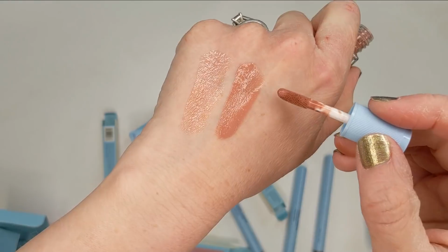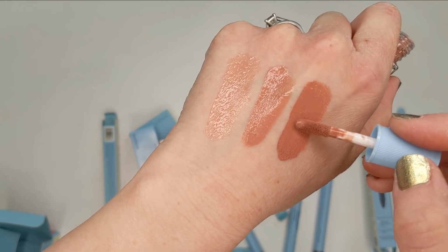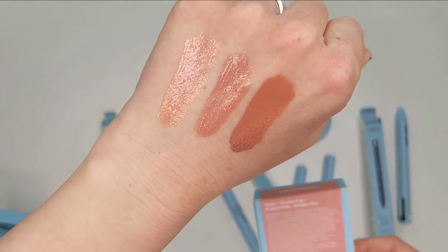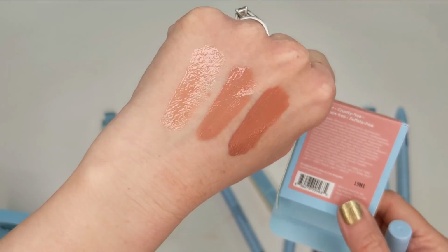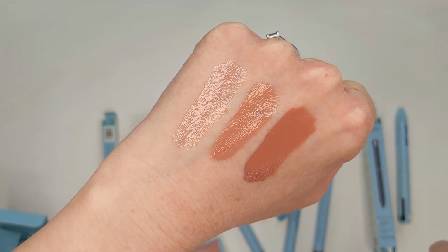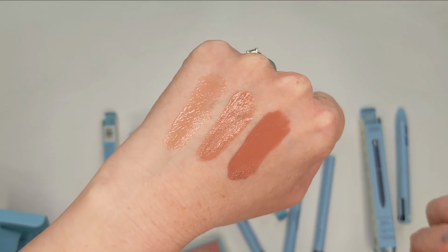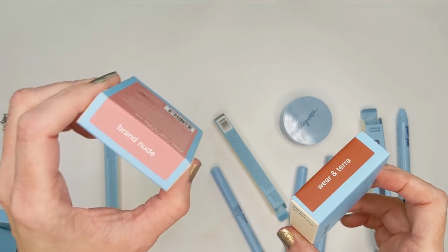And then here's the matte. The formula feels really, really thin, so it's not like a thick or goopy kind of matte. And these don't seem to have a scent to them. They don't have fragrance listed on the package. It kind of, to me, smells like the smell of like raw shea butter or something. Like if you've ever smelled that before, it just kind of smells like the formula itself, but no added fragrance as far as I can see. So that was the Brand Nude Trio.